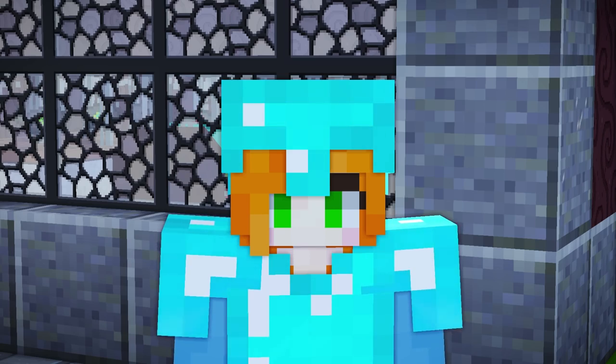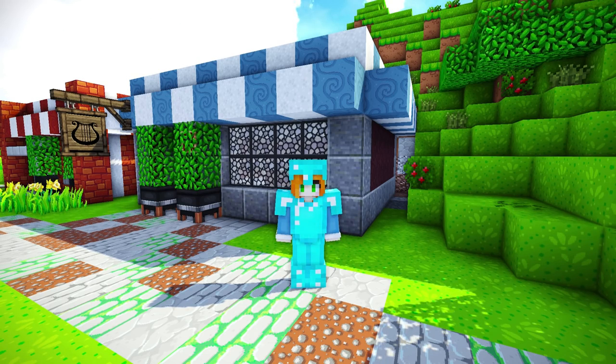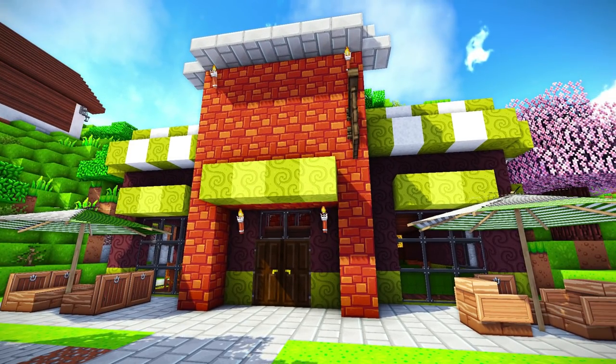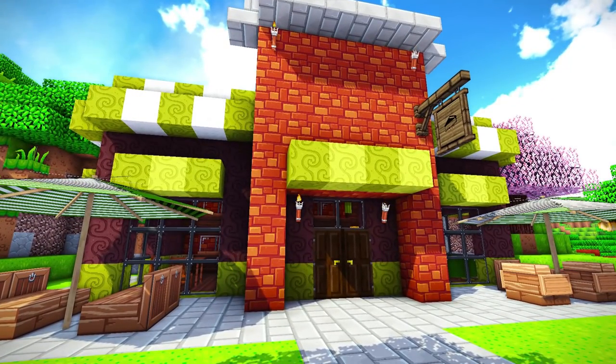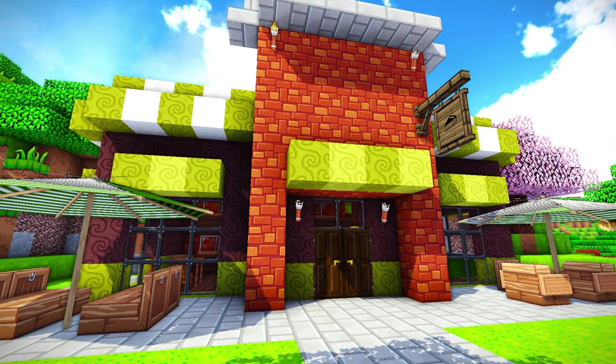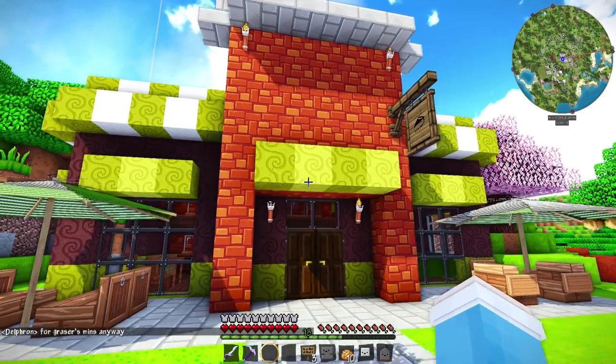It is complete. Are you ready for the big reveal? Ta-da! Here is our beautiful coffee shop. I'm so proud. I am so proud. It took me about 2 hours or so to build this, and I think it looks amazing.